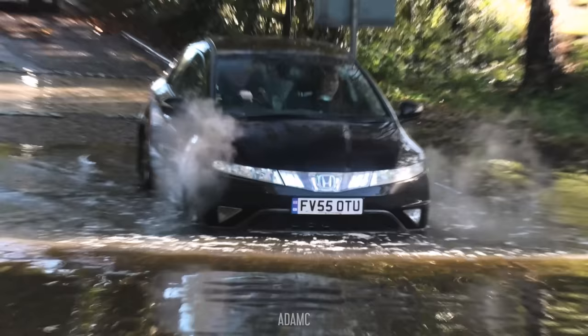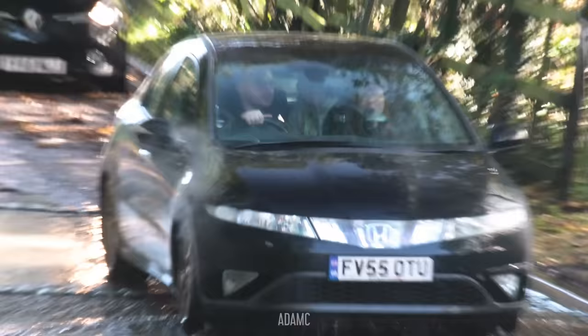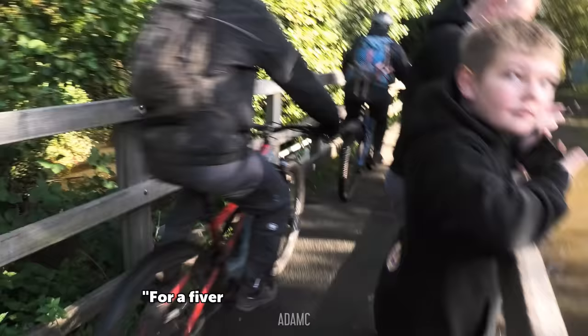Oh, you don't want to stop. Yeah, the racing brakes are steamy already from the track day they've just been on. They've dipped their toes in. It's good enough for us. For five, or I'll get my mate to ride through it.